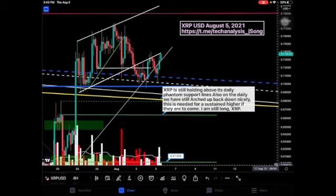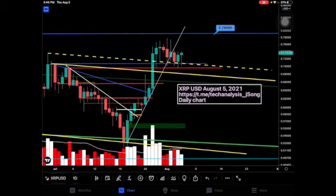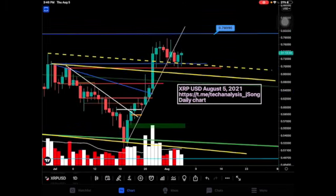XRP is holding above its daily phantom support lines. Also, on the daily, we have still arched up and back down nicely. This is needed for sustained higher prices, I meant to type, if they are to continue. I'm still long XRP. Okay, so XRP, I believe, is looking very healthy. We don't need it to have very big spikes in one day to look healthy.